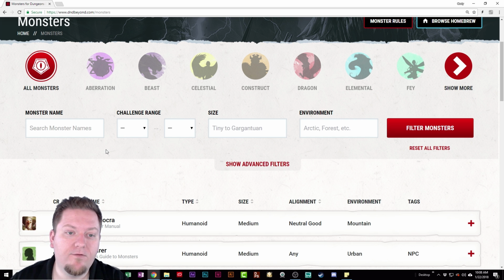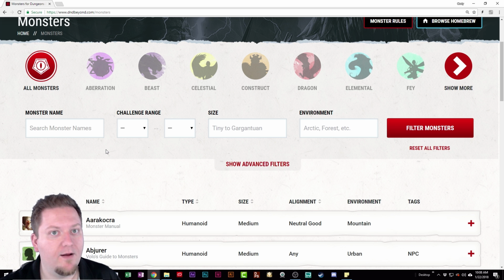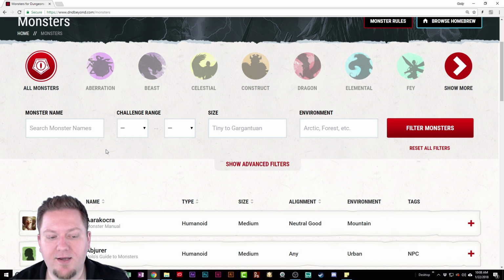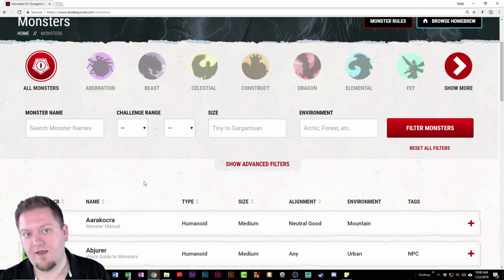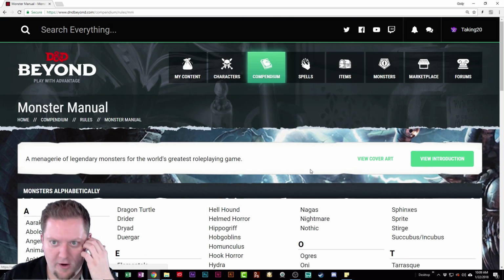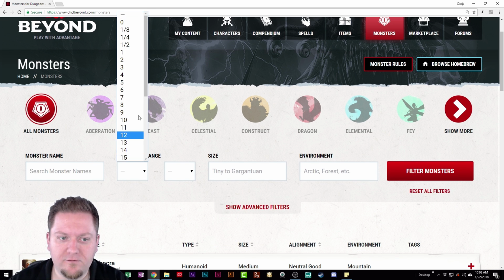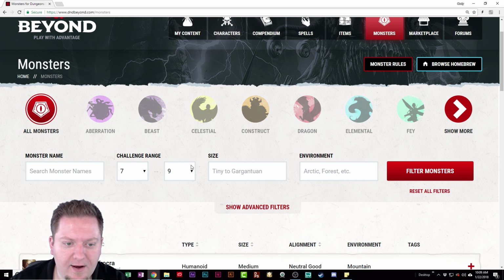So real quick, if you have monsters from the Monster Manual and Volo's guide, and you've got a couple giants from Storm King's Thunder, then all of these are going to end up here in your monster compendium. And that makes it really nice because you don't have to remember which one it's in and go over here to the player's handbook or the monster manual and look for it, wondering, is it there? It's all here in your monsters tab, which you can sort by challenge ratings. Let's go ahead and say that I want constructs between 7 and 12.